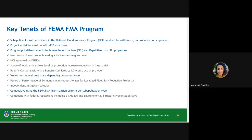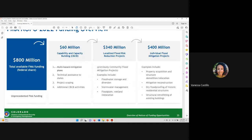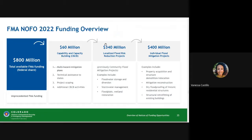Another difference under FMA are the varied non-federal cost shares, depending on the project and property types, and I'll get into those in a bit. And as with BRIC, FMA also has prioritization criteria that must be maximized in order to be competitive for this funding. They do look different than the BRIC criteria, but again, similarly, you really want to maximize those in order to be competitive.